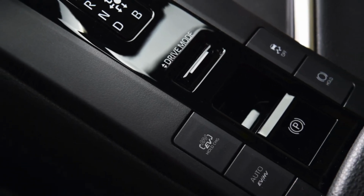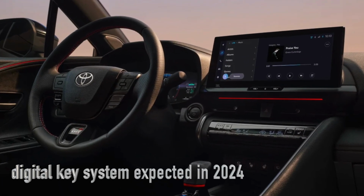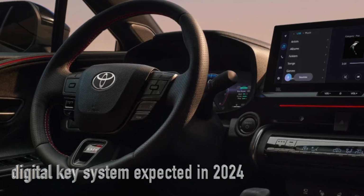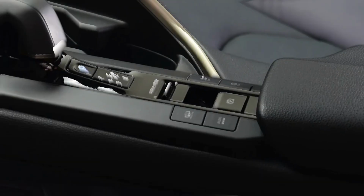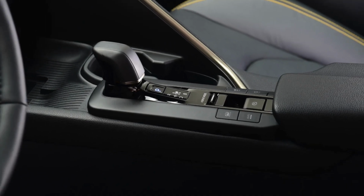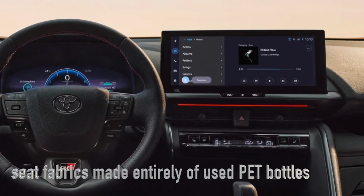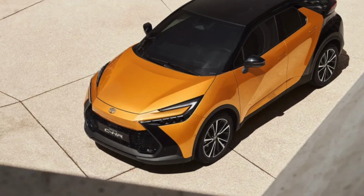There's more to look forward to as well, with a digital key system expected in 2024, allowing owners to unlock and start their car using their mobile phone. Toyota also says the feeling of space inside has been improved. The material for the interior includes recycled plastics, with new seat fabrics made entirely of used PET bottles, and a new fixed panoramic roof design that saves weight and boosts efficiency.